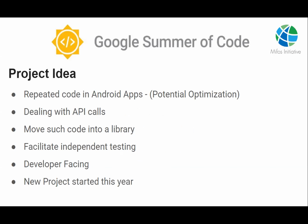Currently, if we look at the Android applications of Mifos, we can see that there is a lot of repeated code in all three Android applications, which consume the Fineract 1.x platform. This was a potential optimization that we saw, so everything can be streamlined. This repeated code mainly deals with the APIs of Fineract. Ideally, if I write code for one application that consumes APIs, that code should directly be used in other Android applications since the APIs don't change. But currently we are writing the code again, so there is redundancy.